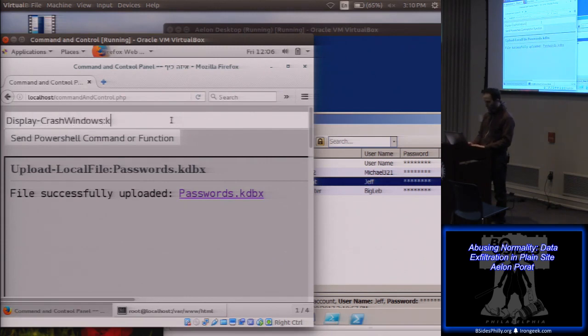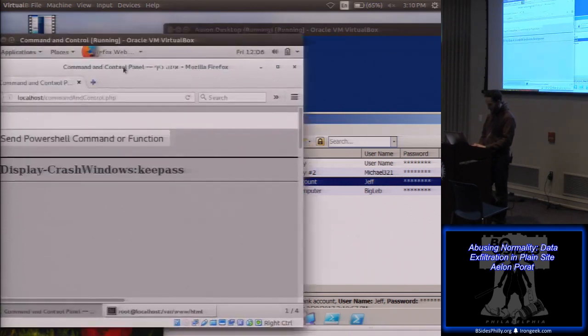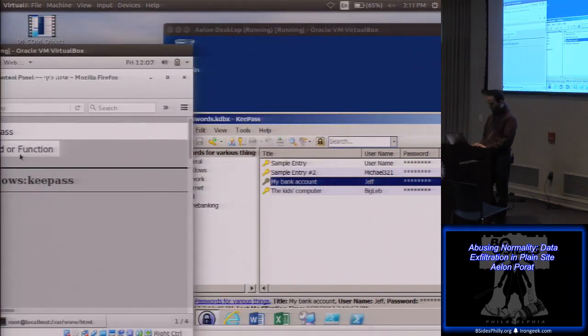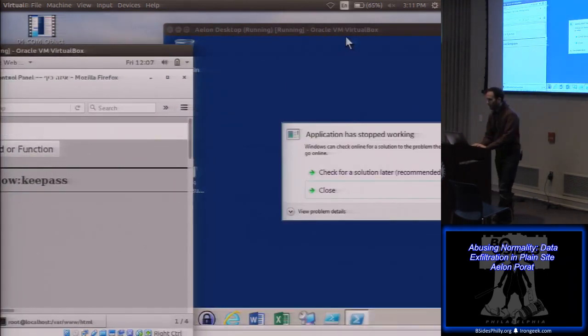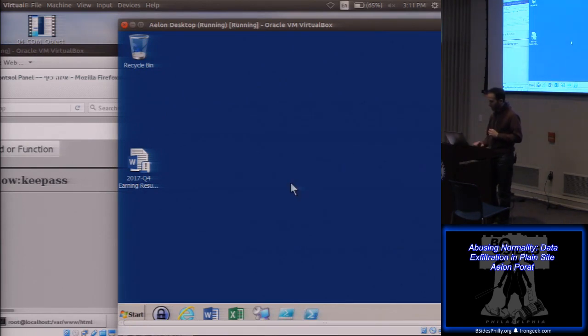And I'm going to put the name of the process I want to crash, maybe keepass.exe. Oh, crash window. I made a typo over here. Application has stopped working, and as the user, again, happens all the time, I'm just going to click on enter.